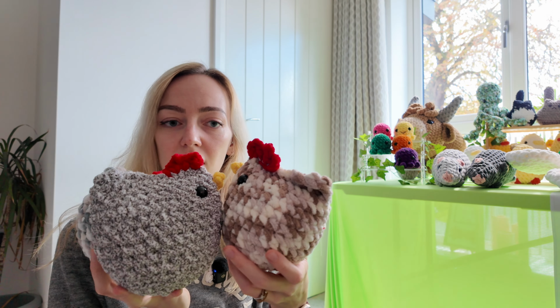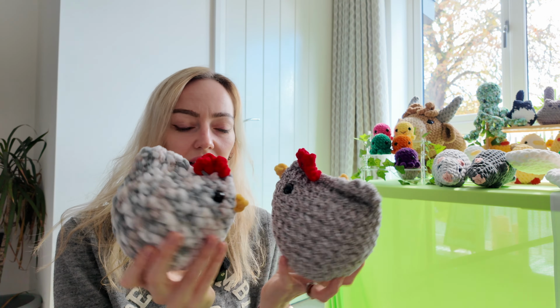Chunky chickens, we've got lots of these. This is my own pattern. It's just a free-handed chicken pattern. They are no-sew as well, which is why I really like making them for markets, and they always sell pretty well for me, which is nice.